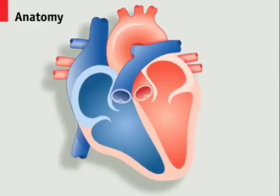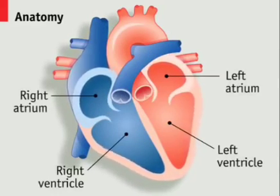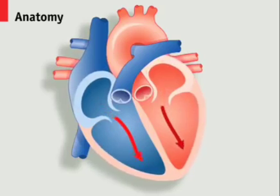The heart is made up of 4 chambers, 2 atria and 2 ventricles. On each side, the atrium is connected to the ventricle by a one-way valve. Blood is pumped as these chambers contract and relax in turn.